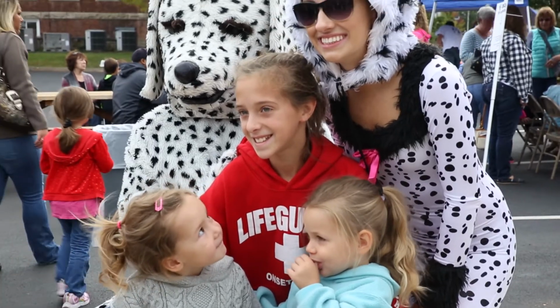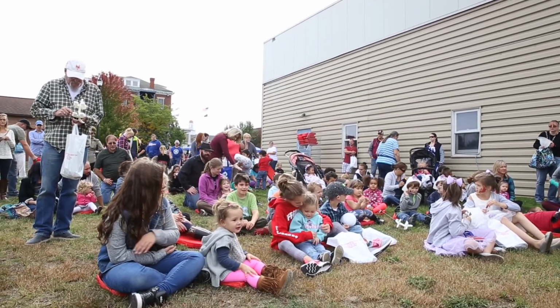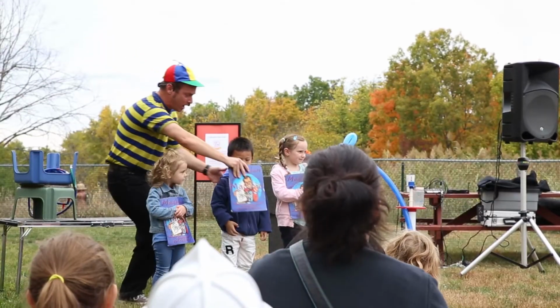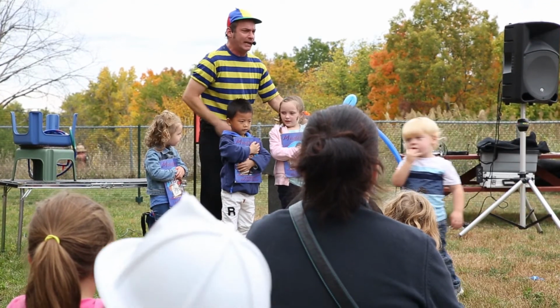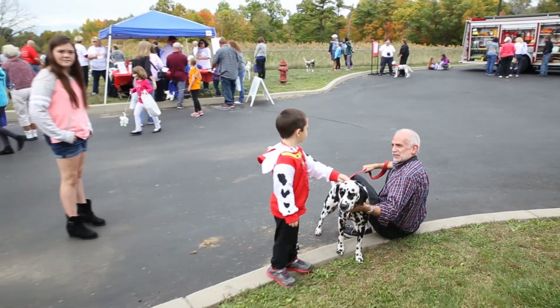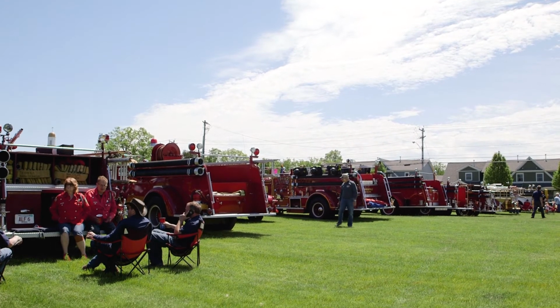We've also got our big Dalmatian Day event, and we have over 2,000 people on the grounds here for that event. We have live dogs and fire prevention and safety games and shows, and it's just become a real community event. And of course, we're restarting the muster. That was a staple here on the grounds for years, so that's also very exciting.